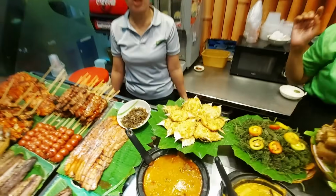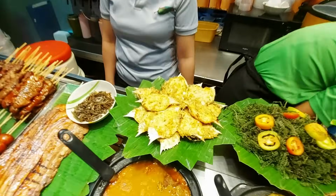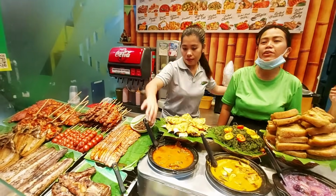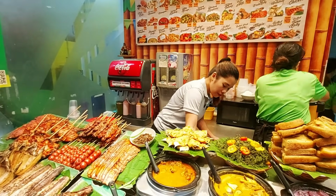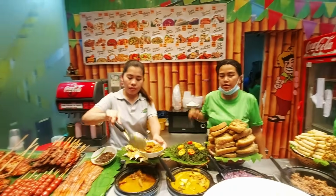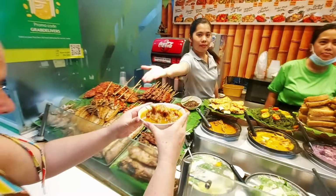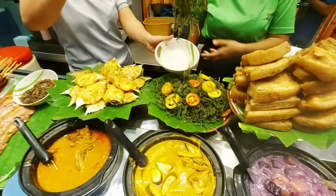This is the crab. Sorry. So this is the crab. Yeah. That's your crab. Oh, we need to get a tray. Don't forget to get a tray. Oh, and look at the goat. And what else do we want? A pork chop. Pork chop, please. Why not? Yeah. You only live once.